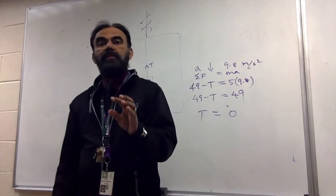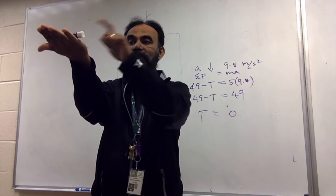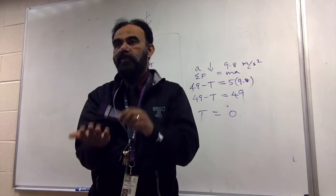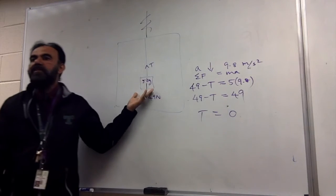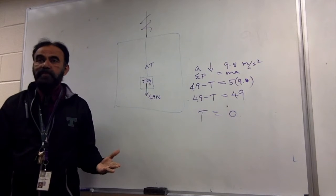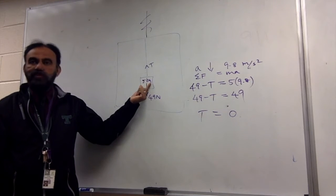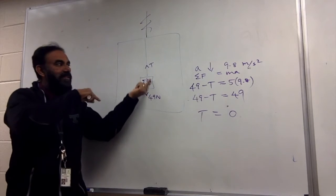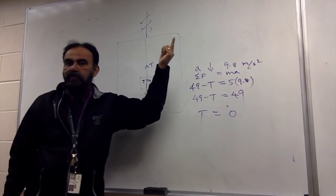All right, so what's happening is the marker, relative to my hand, is actually going upward. That's exactly what happens to this. If the elevator is going to fall with an acceleration more than 9.8 by some method, then this is going to fall with 9.8, but relative to the elevator, it will be seen to rise. Right?